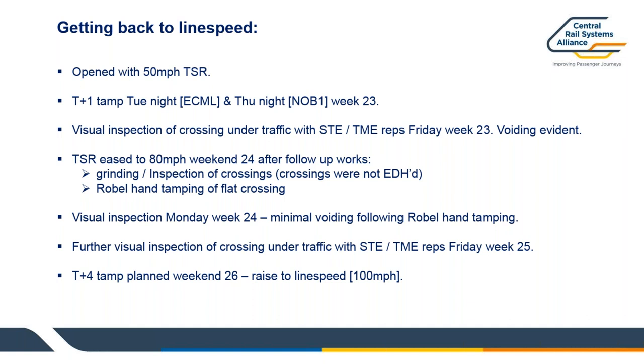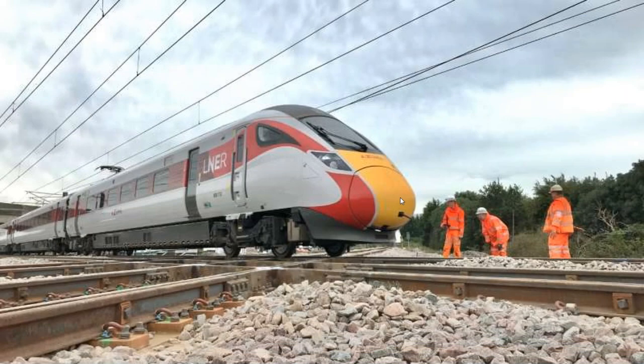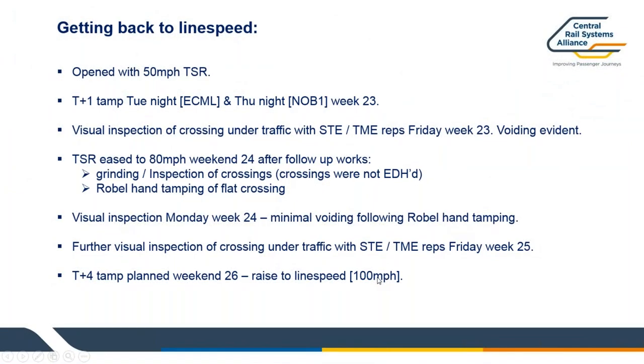So again, first visual inspection on the Monday, the week 24, after the 80 miles an hour was introduced. The speed, go back a little bit. It was shown that there was minimal voiding, so the hand tamping had really made a big, big difference to the problems of the voiding that was evident after the first week. We've been back out there a few times after that to look at how that's developing. And then after 4 weeks of the installation, the speed was raised back to its 100 mile an hour line speed.